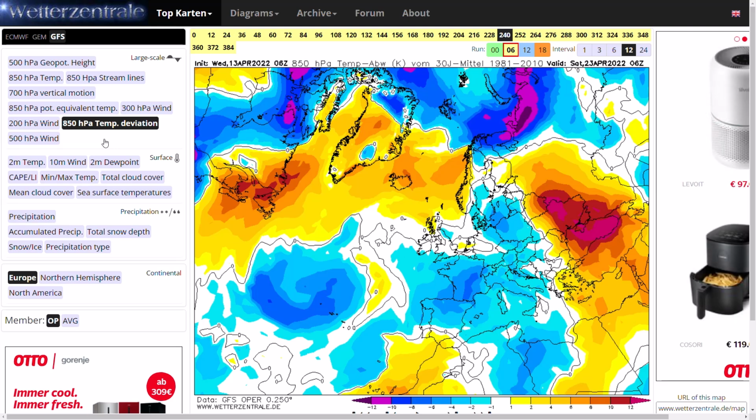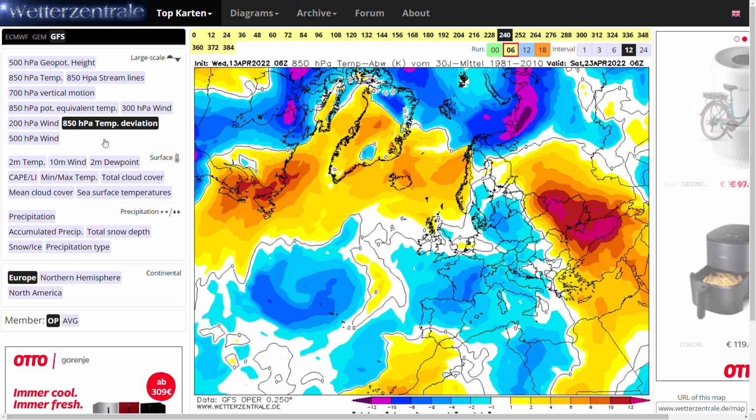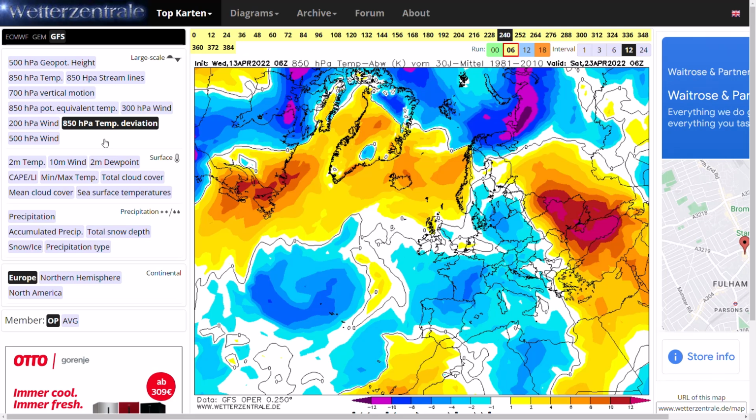But considering it's most likely going to be of a convective nature, it's way too far away to say anything with too much certainty. It's out the 5-day time frame, so we can't really make too many assertions at this stage. It's something we'll have to keep an eye on over the next couple of days into the weekend.